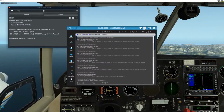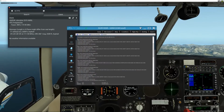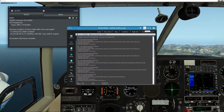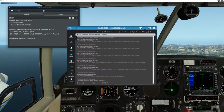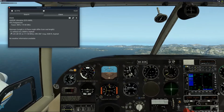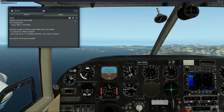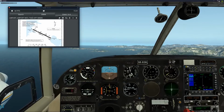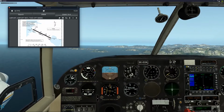So we'll put the QNH up to 1016 when we start descending. The winds are 160, so we probably want to fly in on runway 11. Oh, there we go. So we want to fly in on runway 11. 160 will probably be coming from roughly this sort of direction, so we'll get a bit of a head and crosswind.